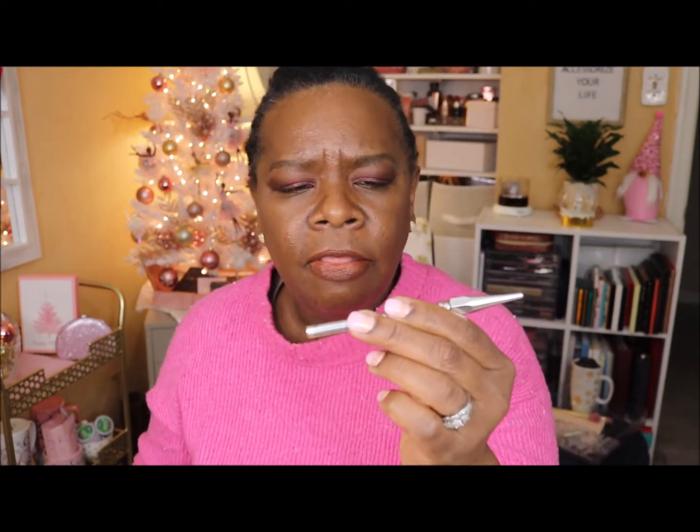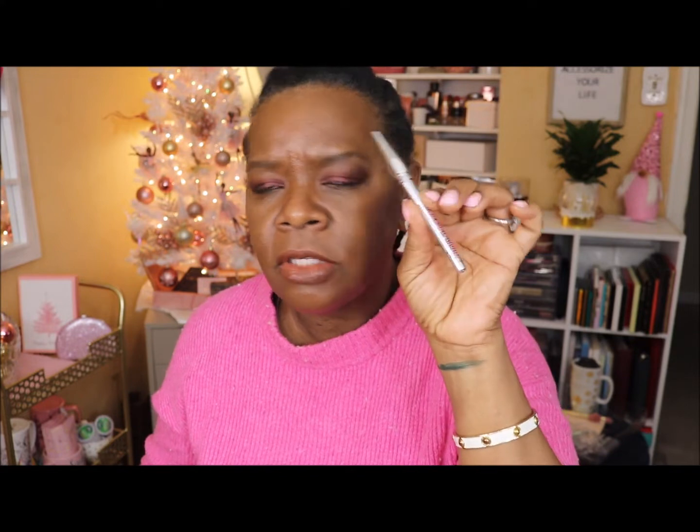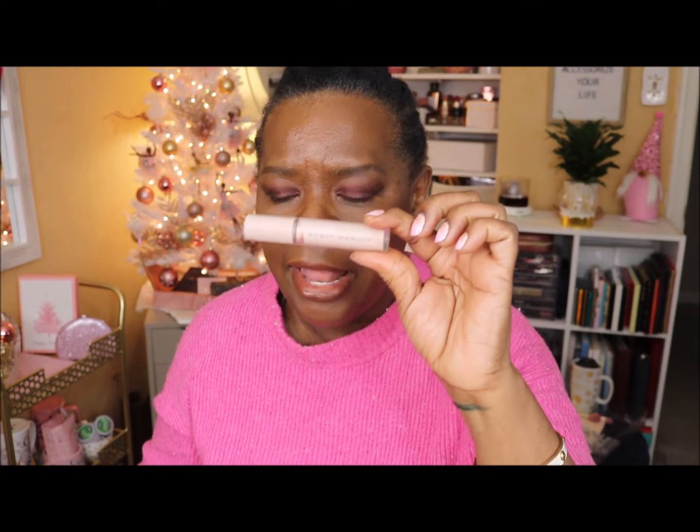Anything else? I pulled in a couple of things from the Sephora sale that I did not shop for, and that was this Brow Power brow pencil. I have it in number 5. It's a little mini. I really like it. I haven't put it down, nor have I put down Fenty's eyeshadow primer. I haven't put this down. I love it. So far, so good. And I won't put it down yet. Both of those items will be in my December Shop My Stash.